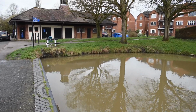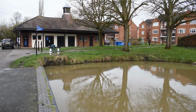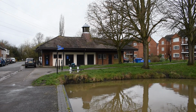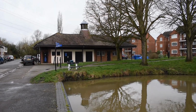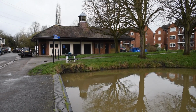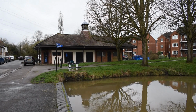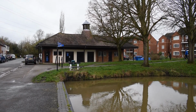And here we have where I'm guessing the canal used to continue. Now, of course, we have the facilities building there in the way. I think we can work out the alignment of the canal. It's basically following a straight line straight down through that building and the other side. So let's go and see what we can find on the other side.